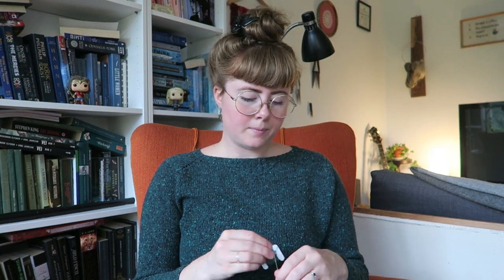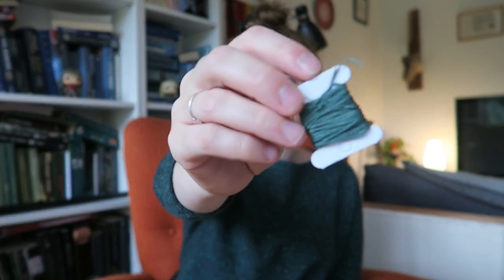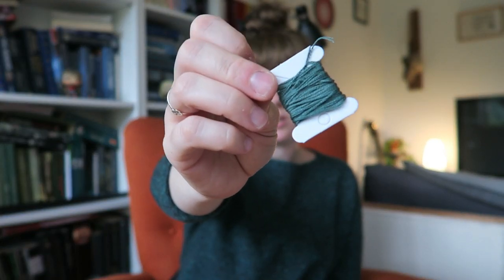I will take 3 strands of this DMC Mouliné, which is a cotton embroidery floss that is very accessible in most countries, I think. I don't know, but most countries, I should think. This kind of solution to storing has changed my embroidery life.